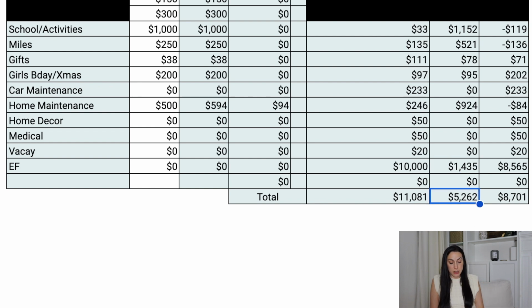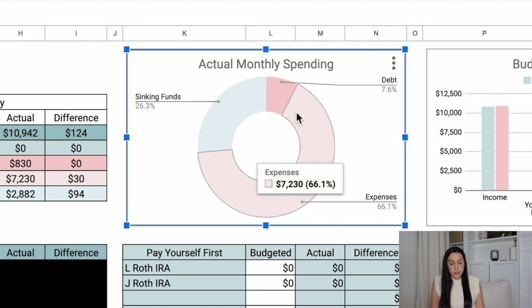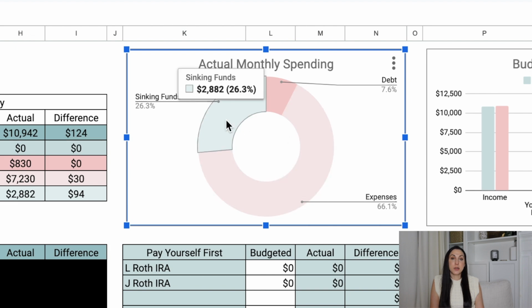So we spent $5,262 from our sinking funds this month, and we ended up with $8,701 in our sinking funds, which is actually more like $10,136 because, like I said, that amount is going to get paid back. So this month we sent 7.6% of our net income to debt, 66% to expenses, and 26.3% to sinking funds.